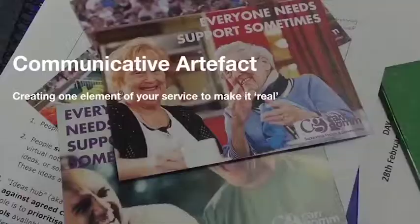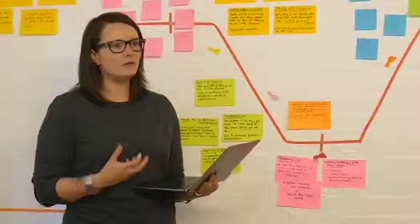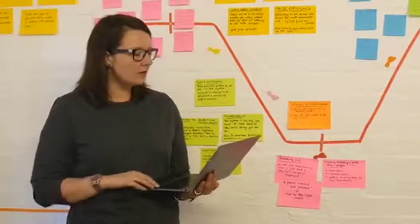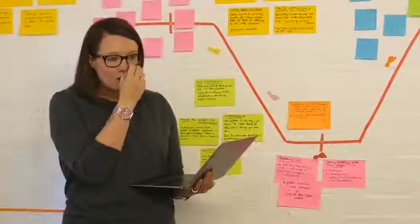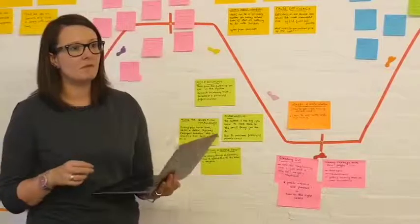The next one you're seeing is what we call Communicative Artefact. So this is like creating one element of your service and making it feel real so that you can take it out to people and they think it might be a real thing. This is a piece of work that we did for Cargom, which is Scotland's national care agency. And they had to start rethinking the way that they remarket their service.